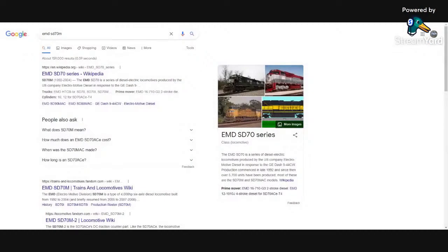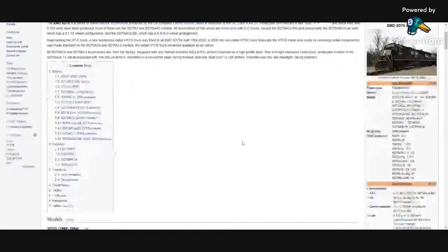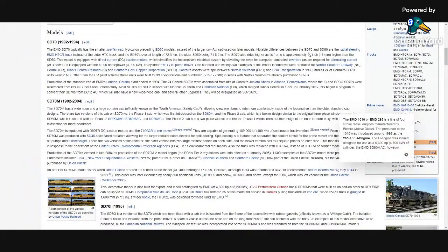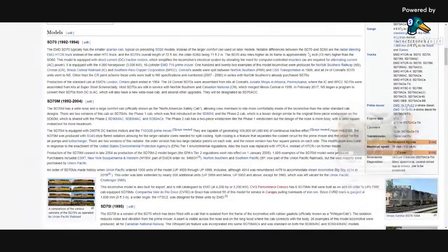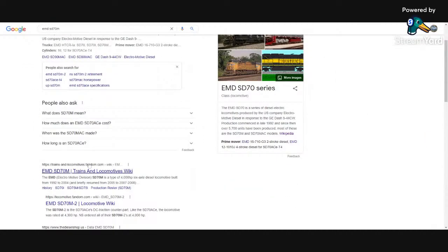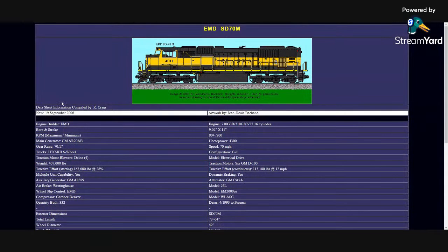So, the first thing I like to do is actually look up the model. And so I just Googled EMD SD70M. And a lot of times Wikipedia will give you some good information, not always. But you can come over here and see, what prime mover did they use? Now, you've got the two-stroke diesel and a four-stroke diesel, which is for the SD70Ace Tier 4. But what we are wanting is just the EMD SD70 series. I need a 70M. Sometimes their website is not as good, but the diesel shop, they're pretty good on their stuff.